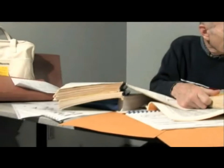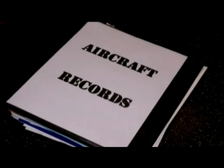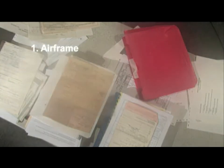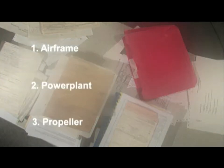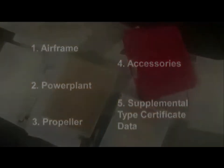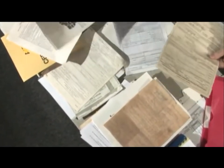Once you have all this data, you are now ready to put together a well-organized set of maintenance records for your aircraft. Organized records are not mandatory, but are beneficial. You should start by separating the records into 5 main categories: airframe, power plant, propeller, accessories, and supplemental type certificate data if applicable. Place each category in chronological order, starting with the earliest date.